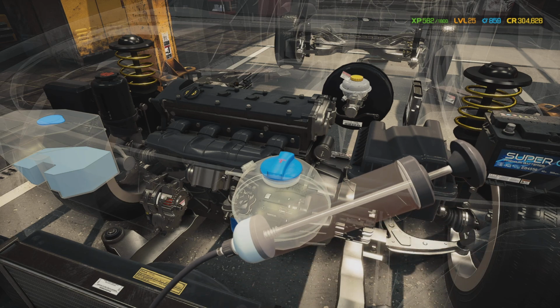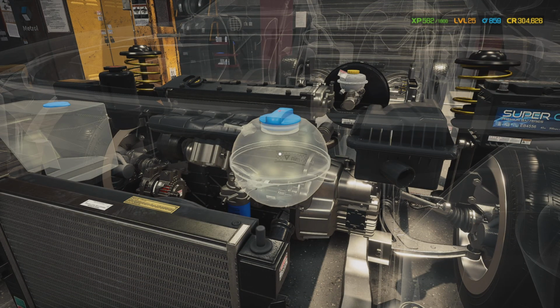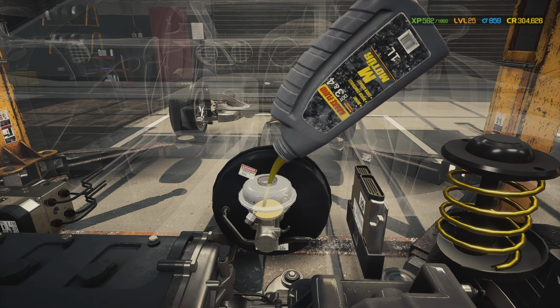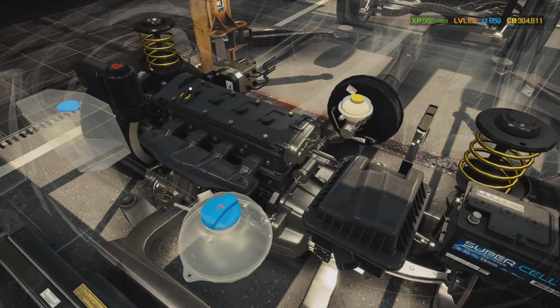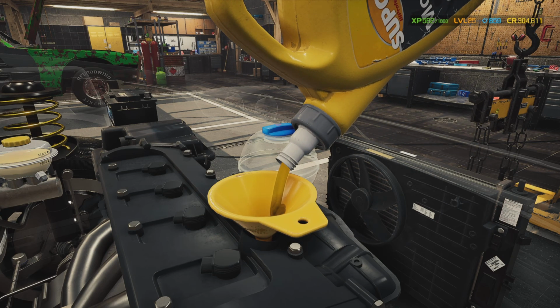Alright. Now we start putting stuff in. Let's fill up all the good stuff, man. Chugga chugga choo choo. There we go. I'm gonna put some oil in it. Complete another section. Give it an oil change.